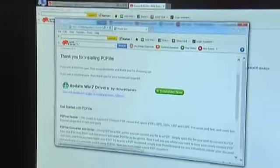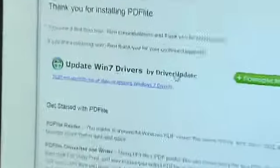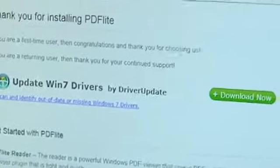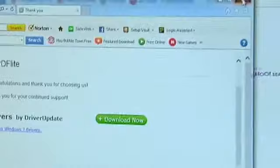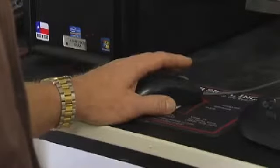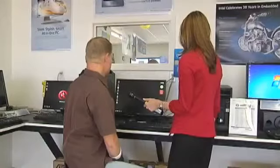Here's another one that I'm not going to click. Driver update, update Win 7 drivers by Driver Update. Download now. Don't ever click on that kind of stuff. You don't need that kind of driver update software. What happens? It slows your computer down. Could it be worse than that if you're getting all those pop-ups? It's really going to slow your machine down. It's going to cause toolbars.